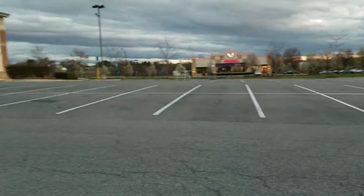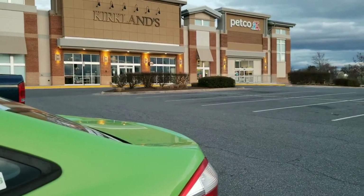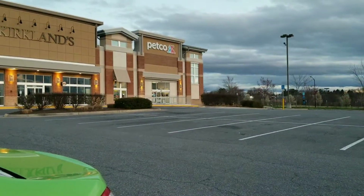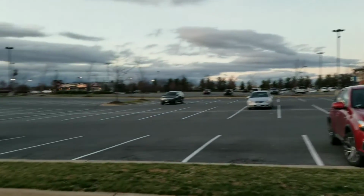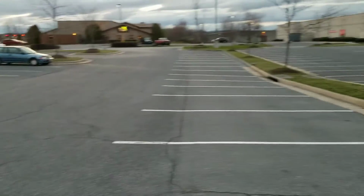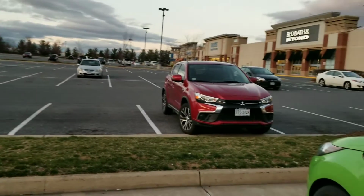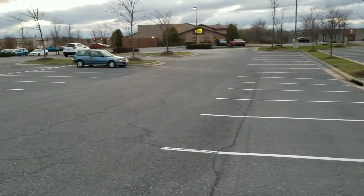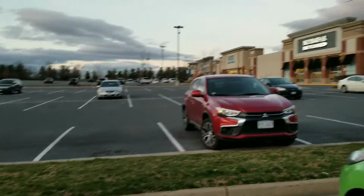So this is a busy area by where I live. We have a Kirkland's and they are closed. The Petco is closed. I am currently going to the Michaels. Usually this parking lot is extremely full. This is a pretty busy area and there is basically nobody here, which I guess is pretty good considering everything that's going on.